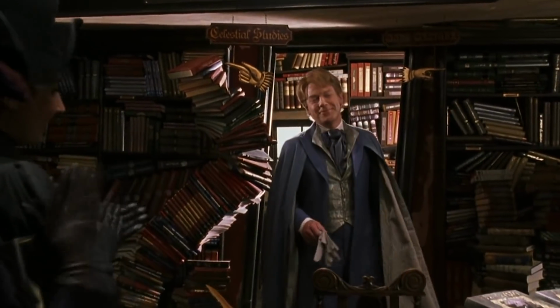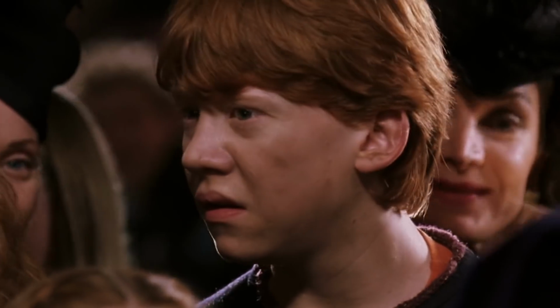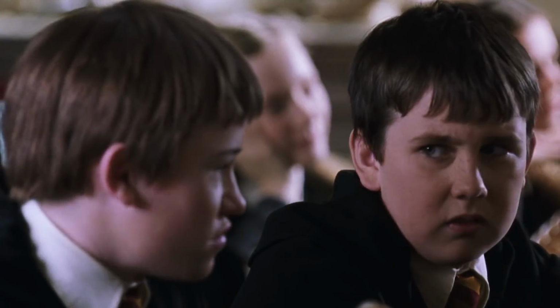Hold on! I can attest to this firsthand, as not to brag here, but I got my photo taken at the Warner Brothers studio tour on a broomstick in a robe in front of Hogwarts, and I still have it hanging on my wall. It's awesome.